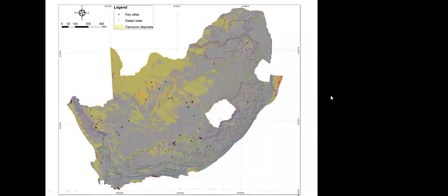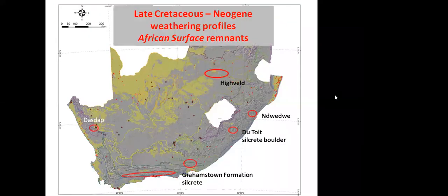Let's go back to the distribution of the regolith. What I'd like to start off with now is, what was the landscape that was inherited at the start of the Cenozoic some 66 million years ago? And just do a quick comparison of areas on the eastern side, inland of Durban, and then compare it with another area across in the Northern Cape.